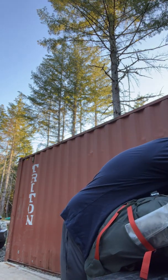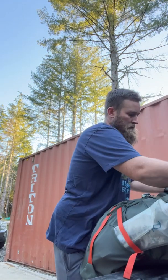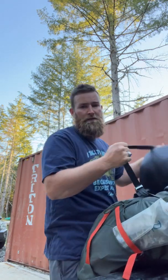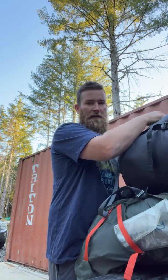Oh, there we go. Wrong one. So this is the second time I've hiked up to Camp Muir. First time was 15 years ago with my grandpa. We did it.